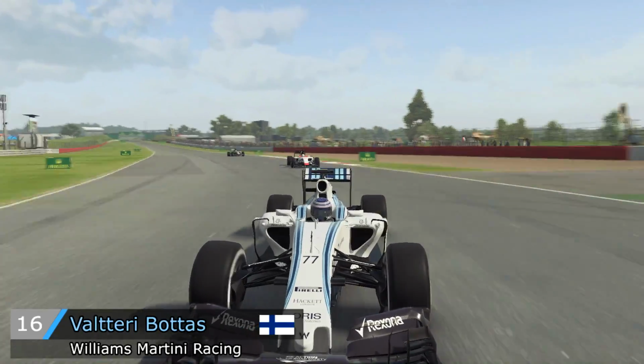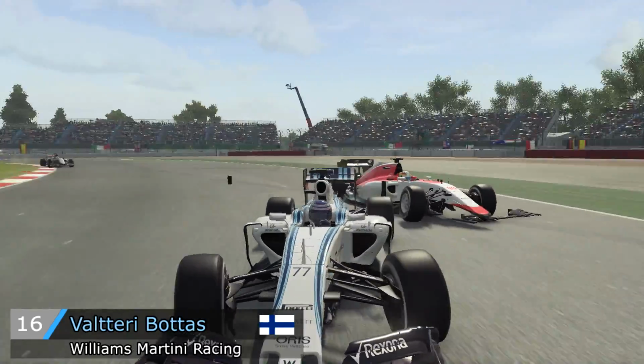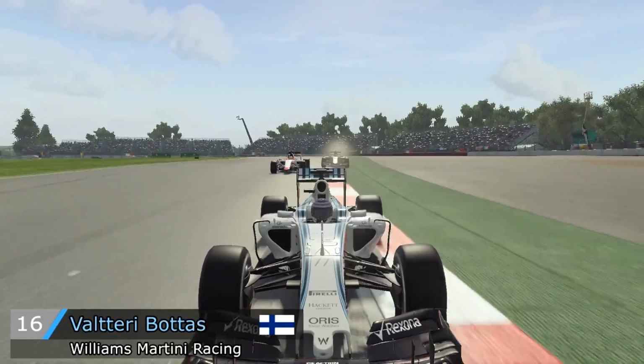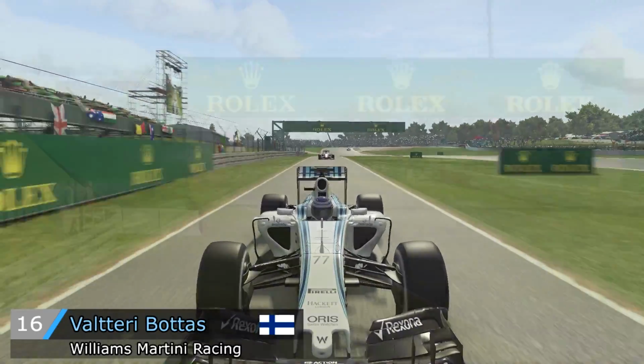But now Roberto Merhi, who was obviously at the back of all of this, he's going to try and make a way past Bottas. Roberto Merhi just crashed straight into the back of Valtteri Bottas. That's why Merhi had to pit in at the end of the lap as well. So Bottas and Merhi coming together as I predicted earlier on, but not in the way I predicted.